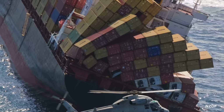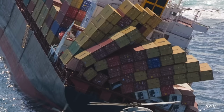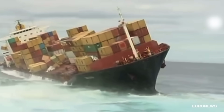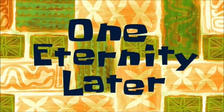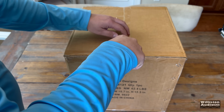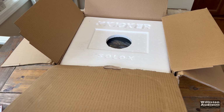Now, there was some delay in getting the sub. Rumors are the sub was so heavy that it sunk I don't know how many different container ships. That, along with all the COVID delays, man, we were waiting. Where's our sub? One eternity later, finally, 2.5 years later, we get the SoloX L7X 12. Let's unbox it and see what's inside.